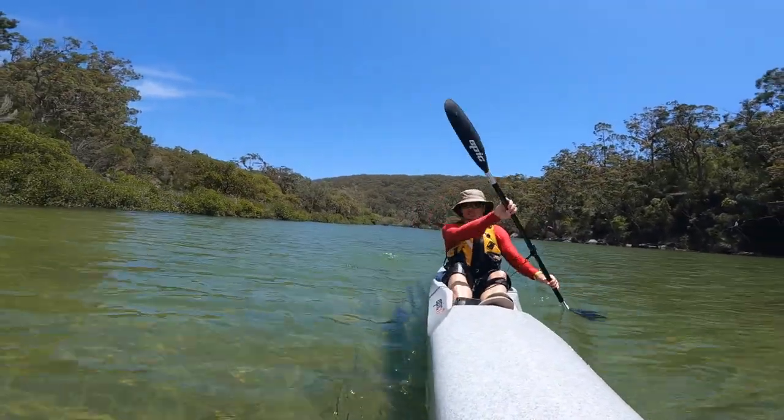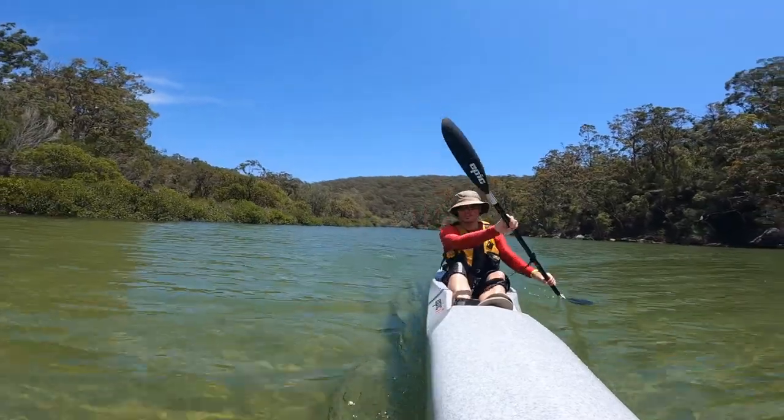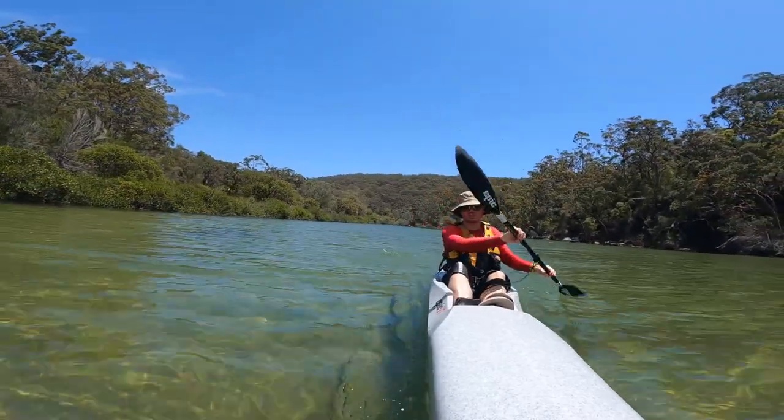As you can see, I've started paddling back, and it is the same paddle out as on the way in, so nothing new to see.